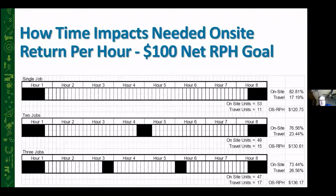So your crew has to come in, pick up their products or get all their trucks, and then drive to the first job site. Once they're there, they can work. If you had one job that had the whole day, you could be on site, let's call it 83% of the time, and 17% of your time is going to be in travel. So if you look at your on-site time for the day, you could be at around $121 and still get $100 net for the day.